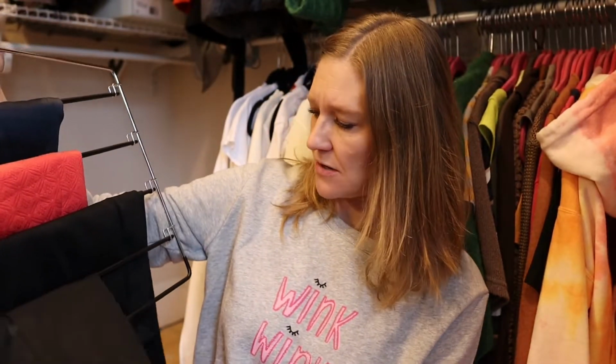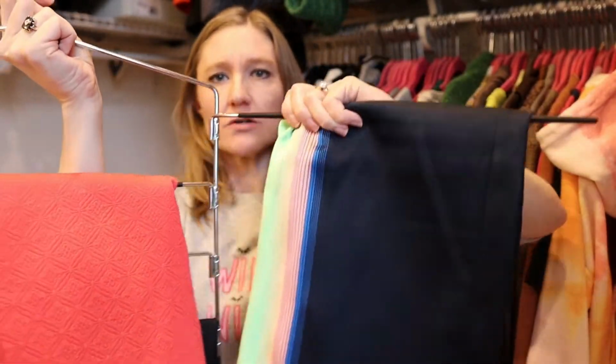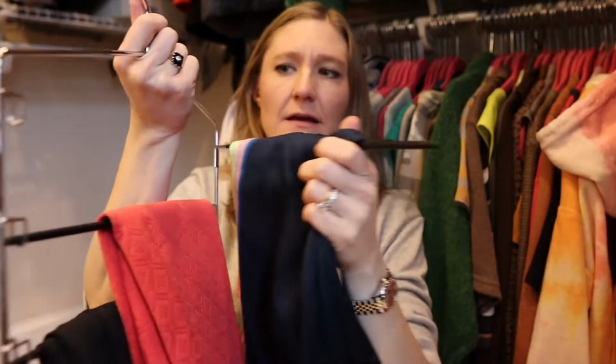Okay, I just want to show you these hangers if you're looking for a hanger to hang pants on. I have skirts that I'm going to be donating, but I really like this because you can hang like 4 pairs of pants or 4 skirts on here. Essentially, you just unhook it, you put your skirt or your pair of pants on, and then you bring it over and hook it back in, and it lies really flat and doesn't take up a lot of space, and it keeps everything wrinkle free.